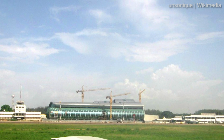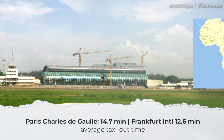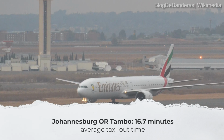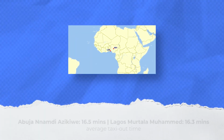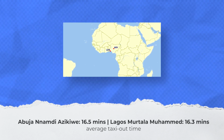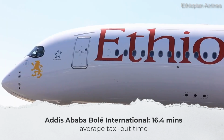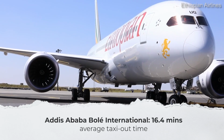Africa has only one airport where taxiing takes over 17 minutes, and that is Brazzaville's Maya Maya Airport, or BZV. Johannesburg OR Tambo International Airport, the busiest on the continent, sits at 16.7 minutes. Nigeria's 2 main airports in Abuja, or ABV, and Lagos, or LOS, come in at 16.5 and 16.3 respectively, whereas taxiing out at Addis Ababa's Bolé International, or ADD, in Ethiopia takes on average 16.4 minutes.